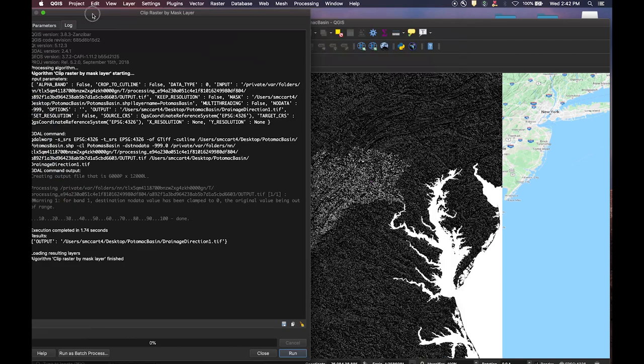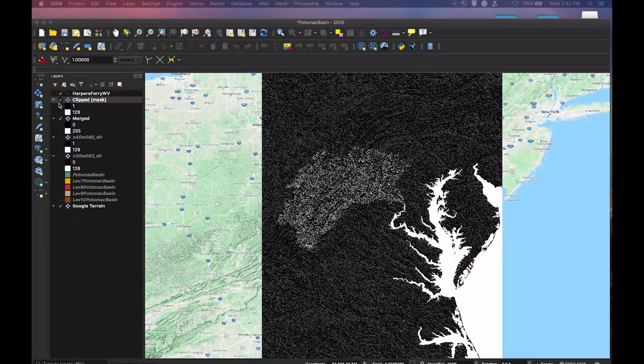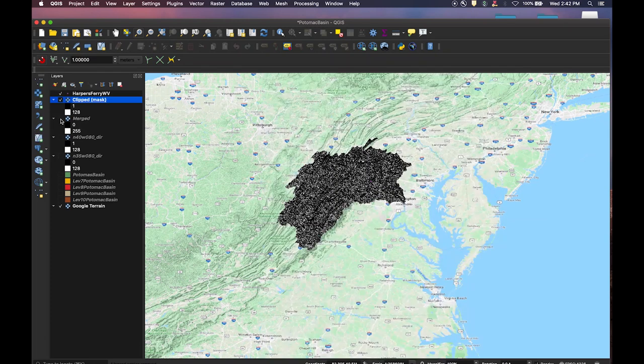And it didn't take long to process and finish. And now when we unclick the merged layer, we can see we now have a clipped drainage direction file, which is delineated to the Potomac River Basin. So now what I'm going to do is remove the three intermediary files, just to clean up the layer panel.